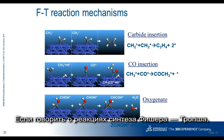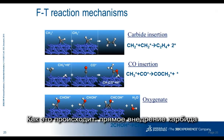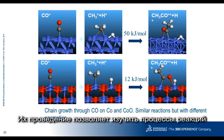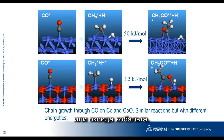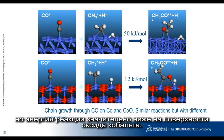So in terms of these Fischer-Tropsch reactions, one could look at a number of different reaction mechanisms. So how this is taking place: a direct carbide insertion occurring on the cobalt surface, CO insertion, or this oxygenation reaction. And then carrying this out to be able to study the reaction processes and calculate the energy of reaction. So this is looking at the CO then bonding directly onto the cobalt surface or the cobalt oxide surface. So the reaction mechanism is fairly similar, however the energy of reaction is much lower on the cobalt oxide surface.